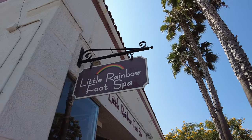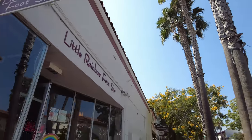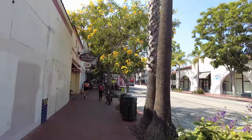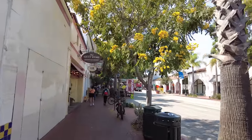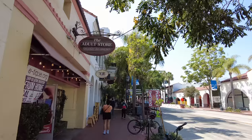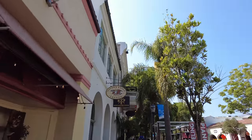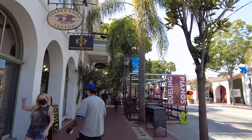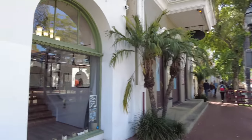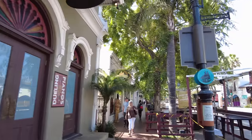All right, so I did just get a foot massage here from the Little Rainbow Foot Massage. Definitely, if you're having a long day and you would like to relax for 45 minutes, great prices considering its location. So definitely recommend that. Here we have the adult store. I've never gone inside there. Nothing against it, just didn't go inside it. Some jewelry and tattoos actually. So you can do those three things right there on that corner.